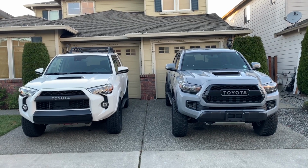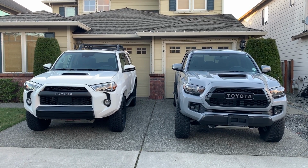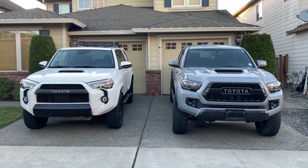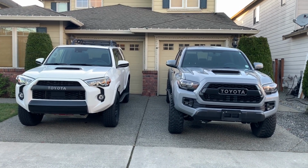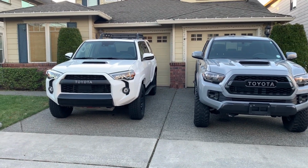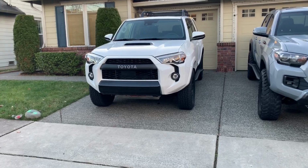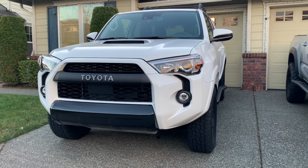Alright, guys, and we're back. So we just wrapped up the installation of those RSG sliders on the 4Runner here, and they look amazing. So I am a huge fan of how these turned out. I mean, obviously I've had them before, so you guys know I've already liked them, but I especially like them being the flat sliders.